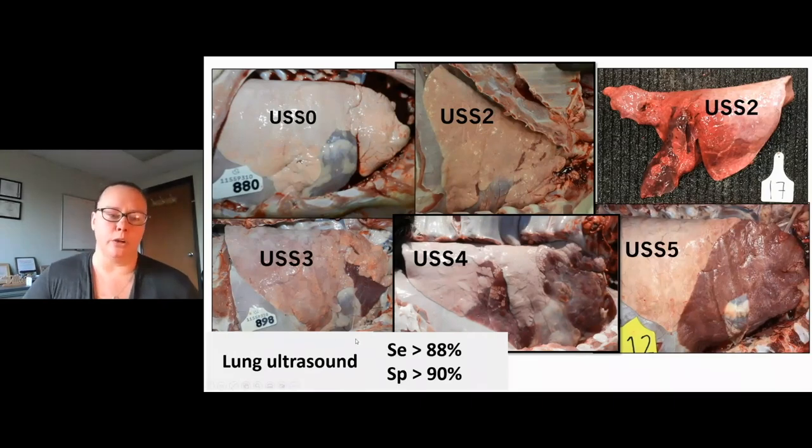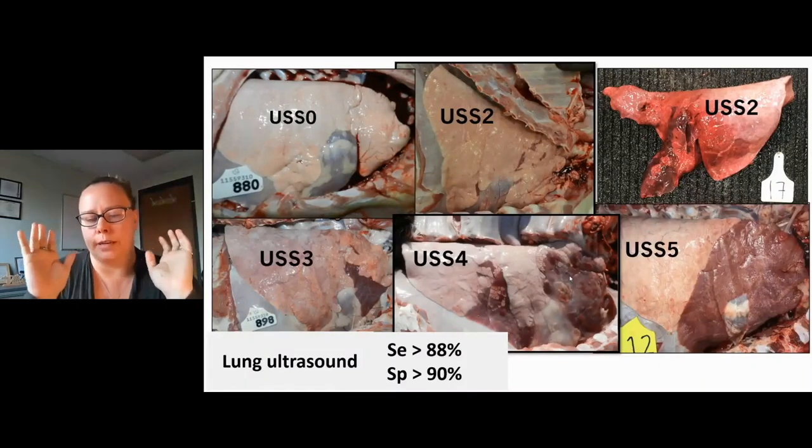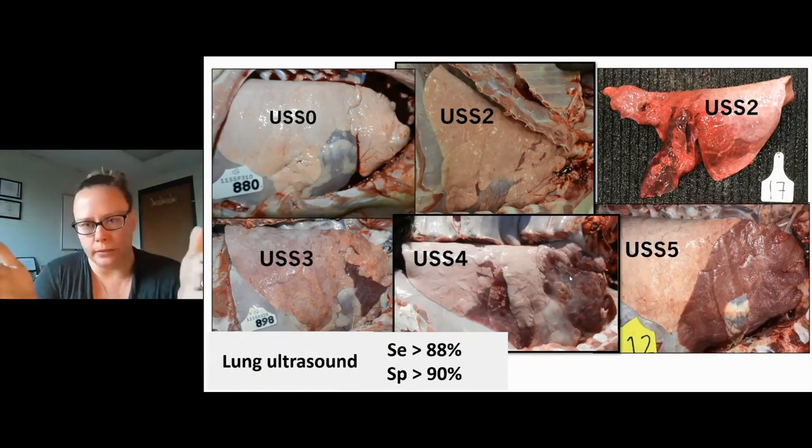And our work has shown that the sensitivity of lung ultrasound to find these lung lesions, in animals with subclinical disease or even if they do have clinical signs, is going to be greater than 88%. So that means if the animal looks sick, or even if the animal doesn't look sick, we're going to find at least 88 out of 100 of them with our lung ultrasound.